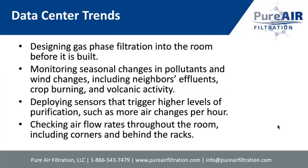Is a neighbor factory running a different process in October, November, December than it is in June, July, and August? And the pollutants that are run in that process are different, and certainly wind changes could blow those effluents over into your building at a certain part of the year, but maybe not so much in another part of the year. So there's quite a bit of study of the environment like that.